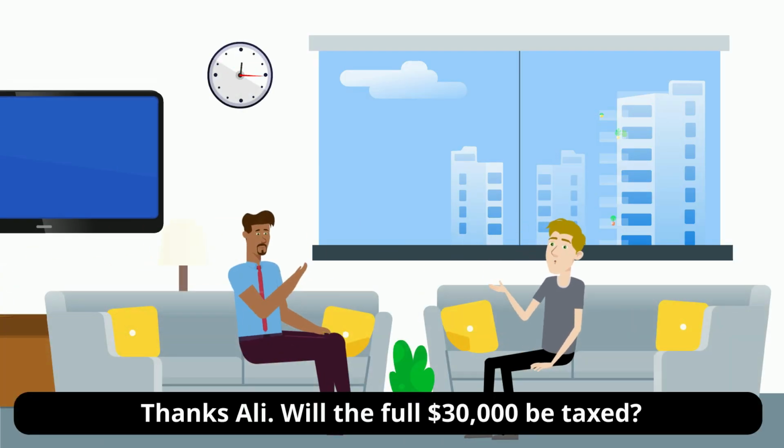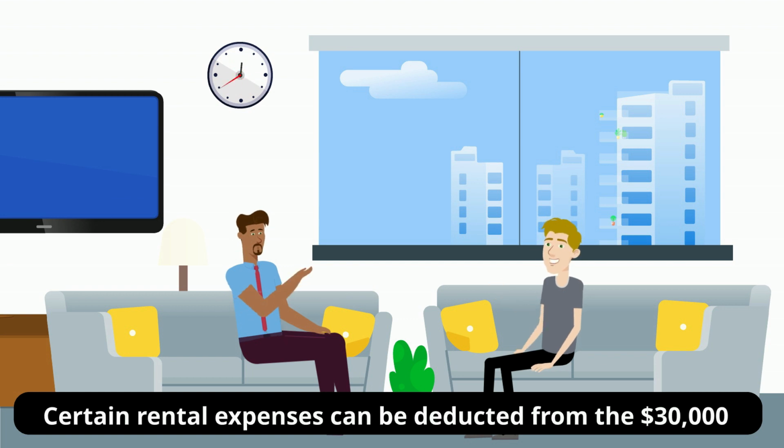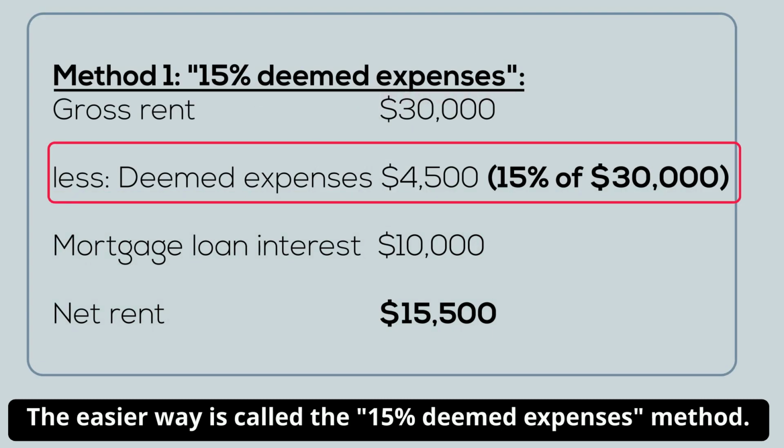Thanks, Ali. Will the full $30,000 be taxed? Certain rental expenses can be deducted from the $30,000, and only the net rent is taxable. There are two ways of claiming expenses. The easier way is called the 15% deemed expenses method.